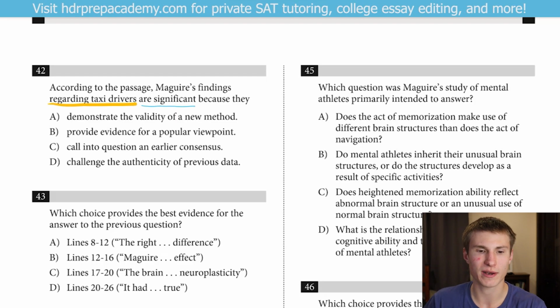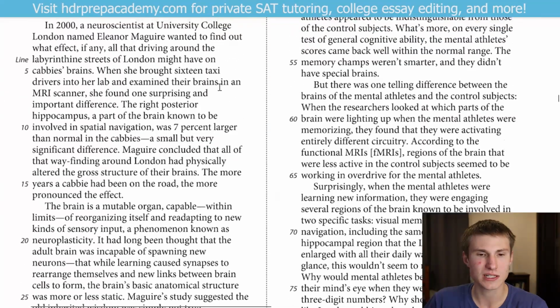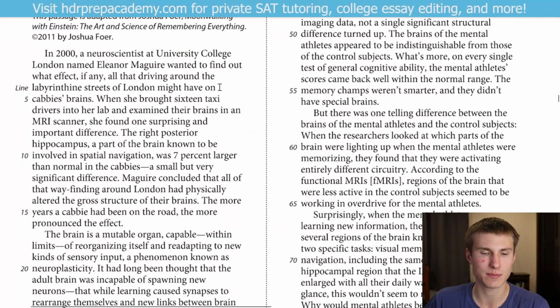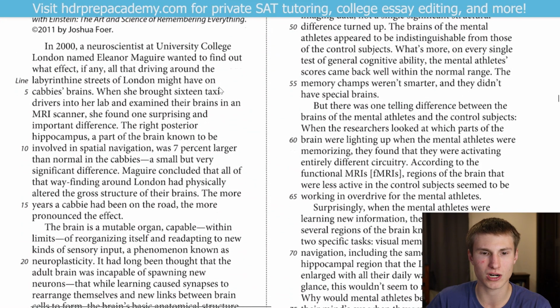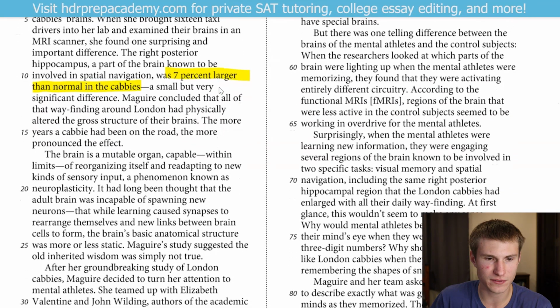Well, if I go ahead and scroll up, I can show you why. And we need evidence for the next question anyway, so I'm going to go ahead and show you this. It was significant because that contrasted what was typically expected, right? So I'm going to go ahead and highlight what I'm looking at here. So I find where I had that 7% difference from the normal brain. And now I've got to find why that's significant, right? Well, I see that that's ultimately going to be significant right here.